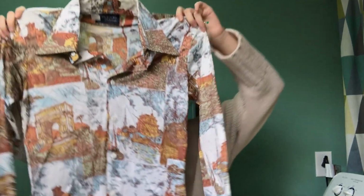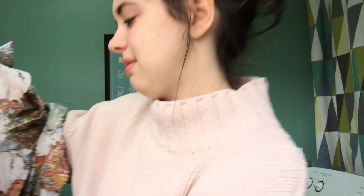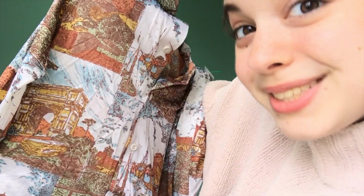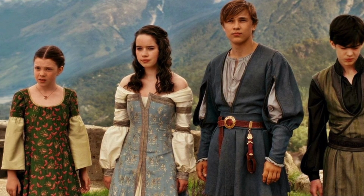This next item is so amazing. It's something else. I don't know if I hate it or I love it. I think ultimately I love it and I would keep it. And if it doesn't sell, I will keep it. I got this for $5. Super vintage men's top. It says Italian to me. It's got all kinds of buildings and boats, and it's super gorgeous. Actually, to me, it screams Narnian. It's European. It says so on the tag.